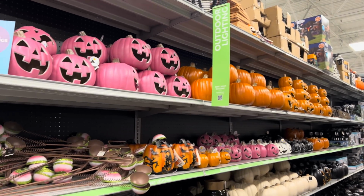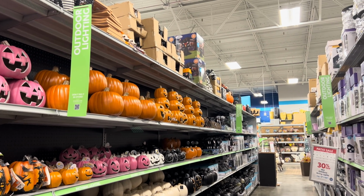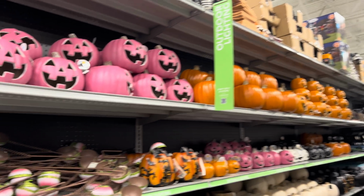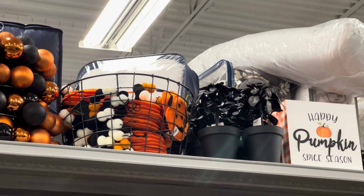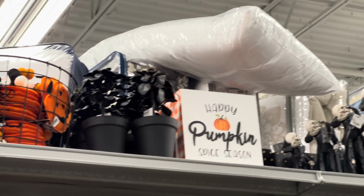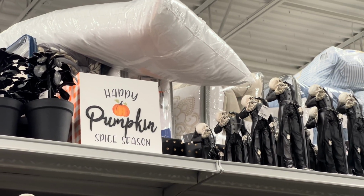Oh, I just turned the corner and look at all the stuff. Oh my gosh, it goes almost all the way down. Excitement. Anyway, we've got more wreaths. There's this really cute felt garland up there that I'd be interested in looking more into in the future. Some spooky black plants, which I really like. Happy pumpkin spice season. Heck yes, I'm so ready.